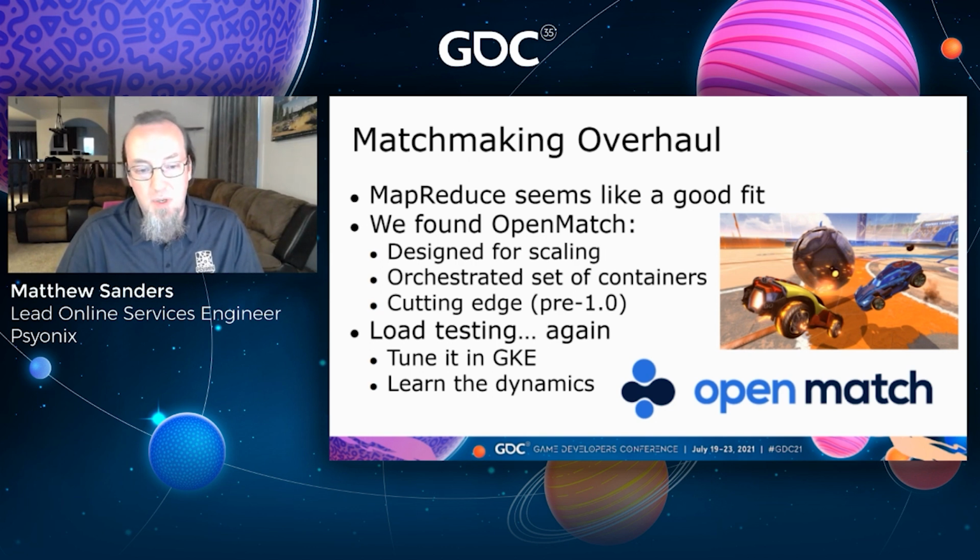Having load tests that incorporated the matchmaking path were essential. We were able to tune OpenMatch in GKE for running at higher load levels, just like with our core services. More importantly, we learned the dynamics of how even subtle configuration changes affect the matchmaking system as a whole. This allowed us to react more quickly and correctly during our free-to-play launch, as well as know where to go with further development. Overhauling our entire matchmaking system was another huge undertaking, lasting more than a year, but it was desperately needed and directly contributed to the success of our free-to-play release.